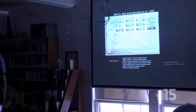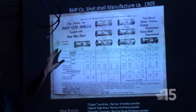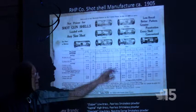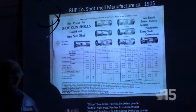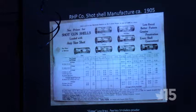Now, about 1905, let's get into the shot shell manufacturers a little bit. I don't want to get in the weeds too far. But they basically used several types of powder. Their Peerless smokeless powder that they used in Clipper and Capital. This type of powder was the gunpowder that you do not want to hand load. That is a type of gunpowder that is very, very condensed.